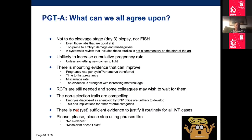So the things we can agree upon, even though there's huge argument about PGTA, is that we do not do cleavage stage biopsy at day three. Nor do we do FISH anymore. Even in the labs that are good at it, it is too prone to embryo damage and misdiagnosis. But sometimes you will see, and there's at least one very good example out there, a systematic review of the literature, a Cochrane review, that says PGTA is not great because it includes all of these studies of day three biopsy and FISH. PGTA will never increase cumulative pregnancy rate.